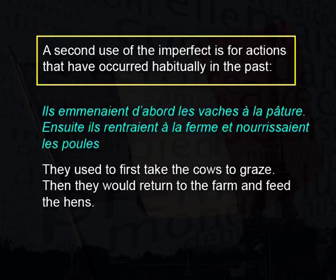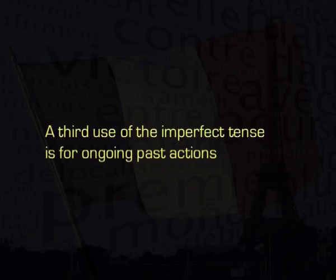In this example, the three verbs emmener, to take along, rentrer, to return, and nourrir, to feed, are conjugated in the imperfect tense because they are used for actions that occurred every day in the past tense. In the text, we have many examples where the imperfect tense is used for habitual or repeated actions of the past. A third use of the imperfect tense is for ongoing past actions.